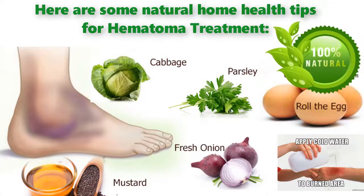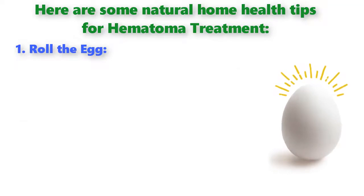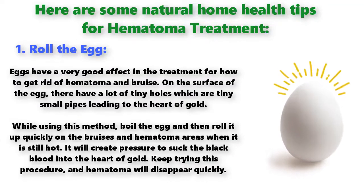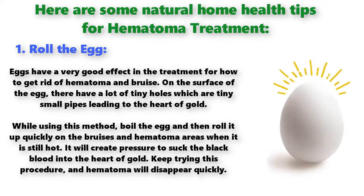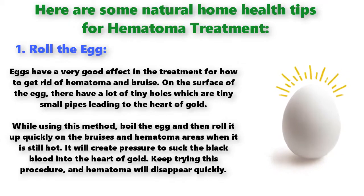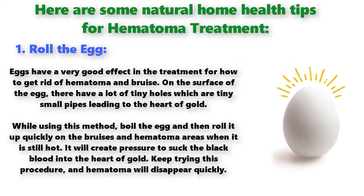Here are some natural home health tips for hematoma treatment. 1. Roll the egg. Eggs have a very good effect in the treatment for how to get rid of hematoma and bruise. On the surface of the egg, there are a lot of tiny holes which are tiny pipes leading to the heart of gold. While using this method, boil the egg and then roll it quickly on the bruises and hematoma areas while it is still hot. It will create pressure to suck the black blood into the heart of gold. Keep trying this procedure, and the hematoma will disappear quickly.